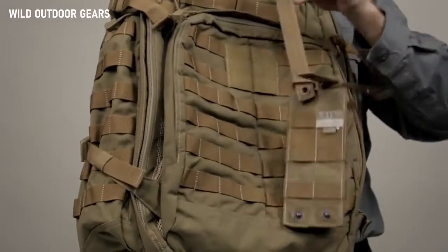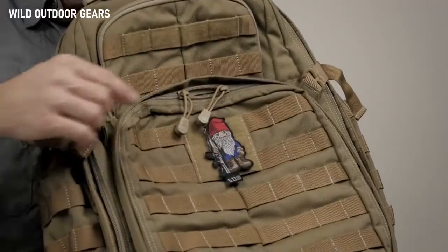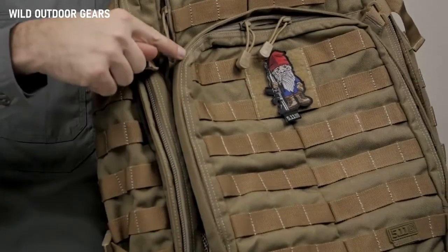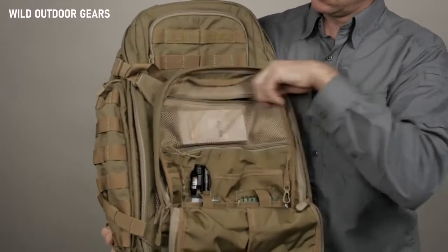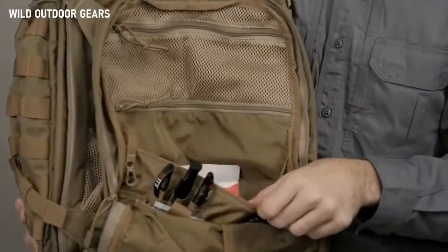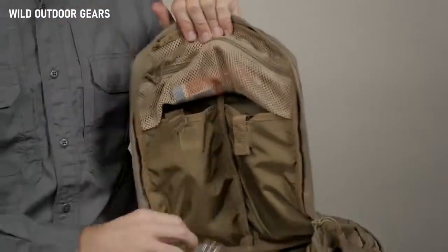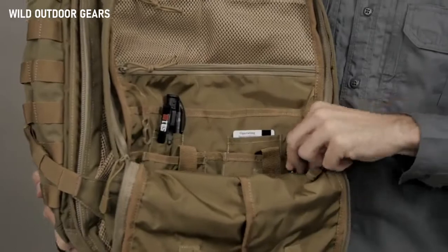This bag is covered in web platform for ultimate customization, and we've also added a spot for an ID or morale patch. Rain flaps cover your zippers, keeping your gear dry. The admin pocket has a wide variety of organizational options. A loose-fitting open sleeve pocket, as well as two secure lower pockets with retention straps, give you plenty of options for storage. We've also added two key fobs.